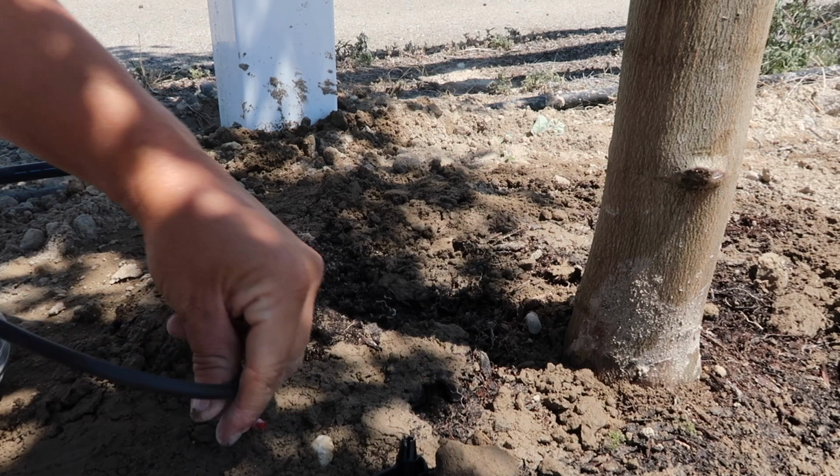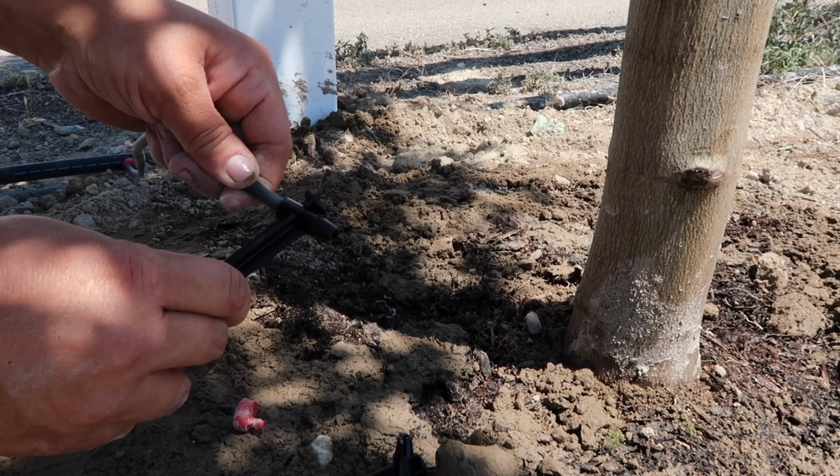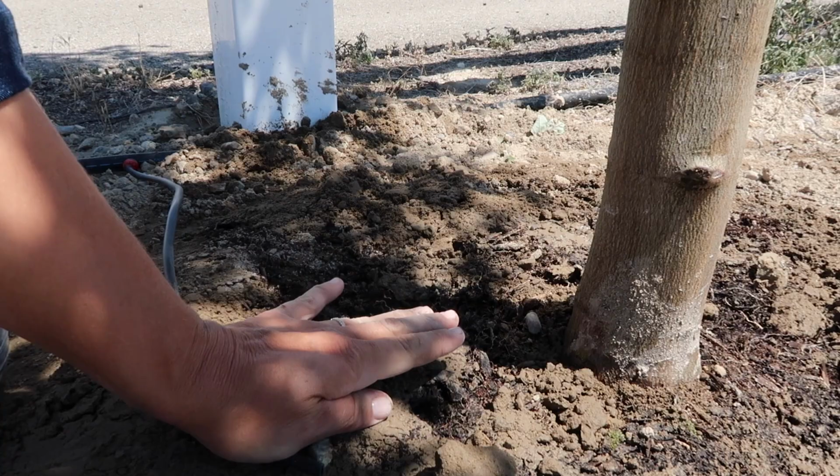Run my tubing stake through, and then just tack it down on one side of the root ball. And I'm gonna do the exact same thing on the other side.